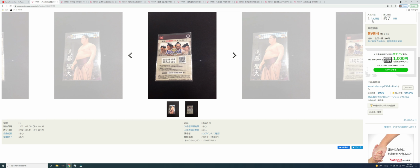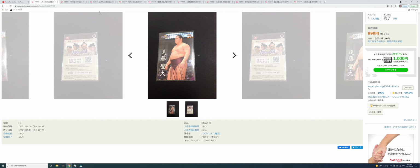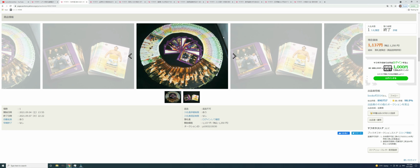But one bid for about 1,000 yen, about $9.75 US dollars. So yeah, whoever picked that up got a great deal. You don't see many of these. I certainly don't.